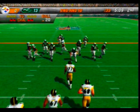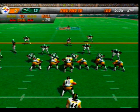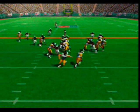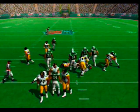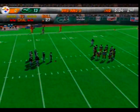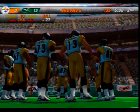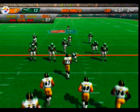Second and 10. Ball on the 20-yard line. The Jets with a 4-man front. With a counter play, puts on the juke. Number 92 is there for the tackle at the 27. You can't have a good running attack without blocking. But blocking alone won't get you what you need. You got to have a back who can find the holes when they're there. Third down and 3 coming up.